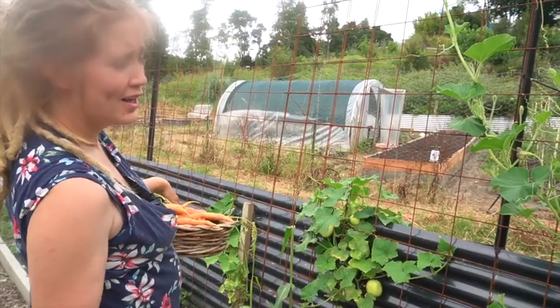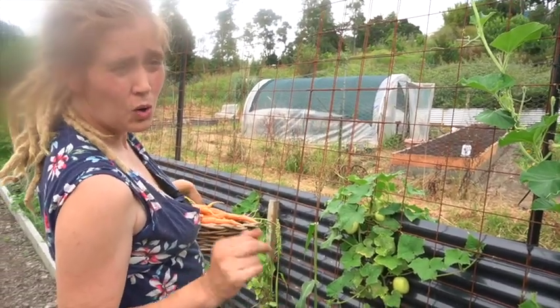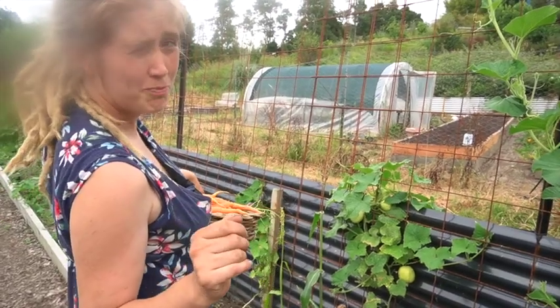We are almost done. Just got some more cucumbers, corn, potatoes, and a bunch of bananas to pick.